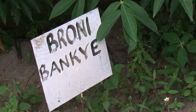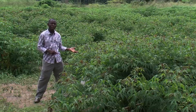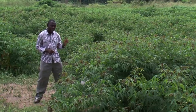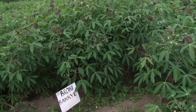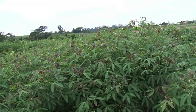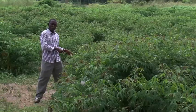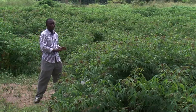This is a second variety that we released alongside Otuhia. This one is Broni Bankye. This variety also has the potential yield of between 20 and 45 tons per hectare. Again, if you plant it with good moisture regime, good fertilizer, and good soil fertility, you are most likely to get the full benefits. This variety, unlike the Otuhia, is not poundable. Otuhia is poundable, but this one is not poundable.